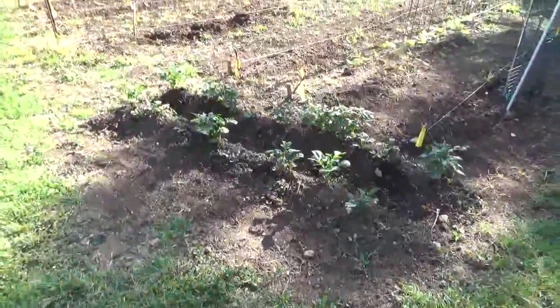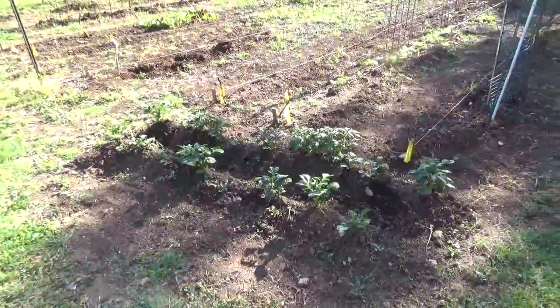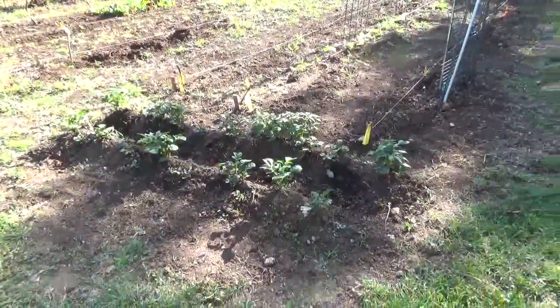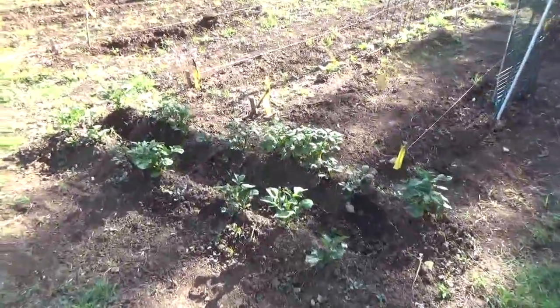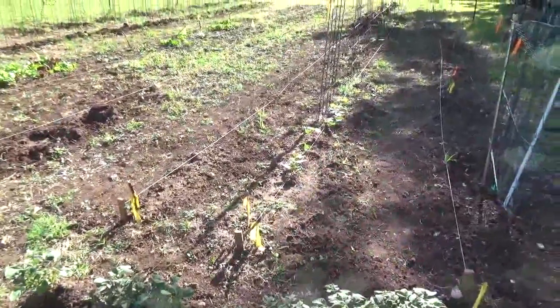These are potatoes. It's the first time I've planted potatoes. I need to hill them up some more too. I put some more dirt on them. I bought a few seed potatoes this year and planted them. A lot of what I planted didn't come up. I think I've talked about that before, so I'm having to replant now.